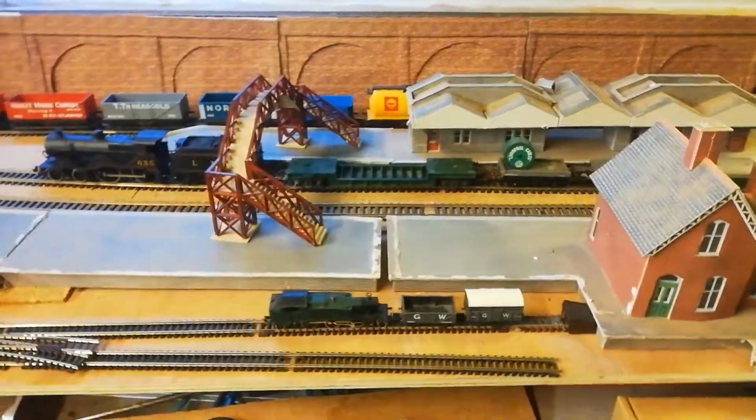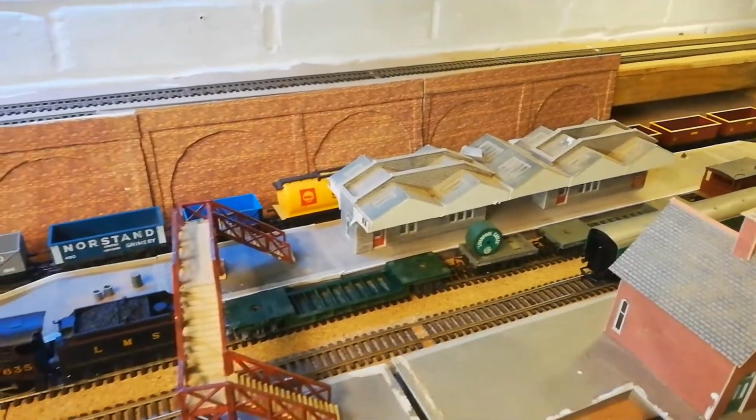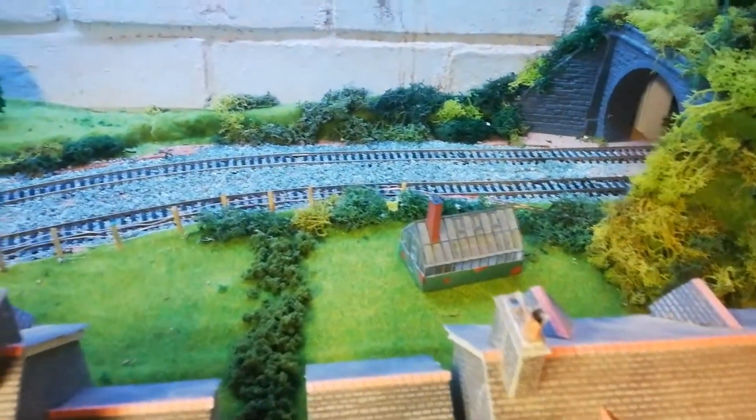Just to go through a bit of a breakdown of the December update on the layout. So we've been very busy, as you probably recently watched. The housing scene in the corner is now all sorted out and all set out with the new fence that leads into the tunnel, and then all the way around here.